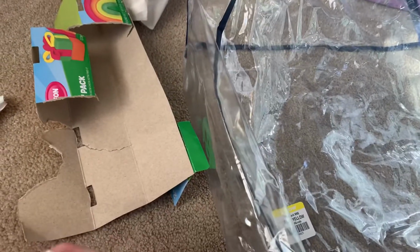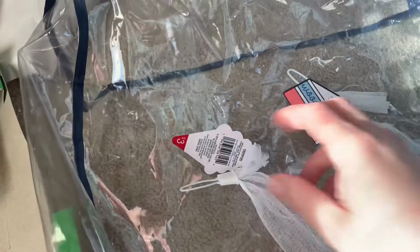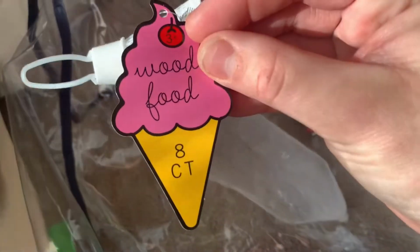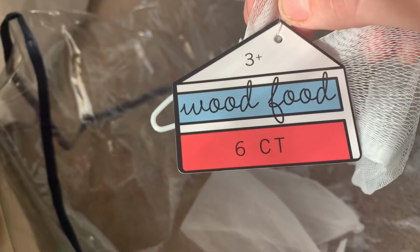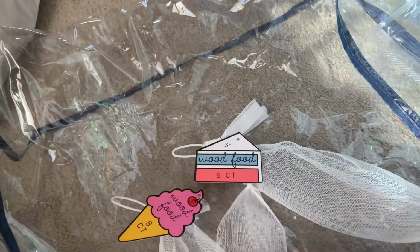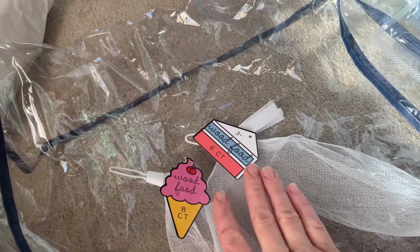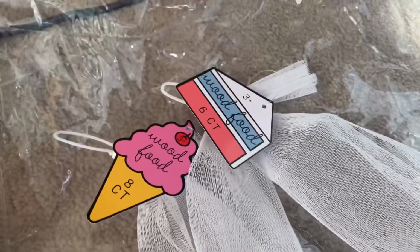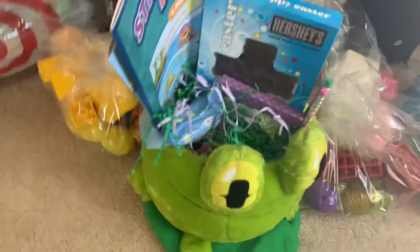Let's see. Ooh, this was my favorite find, actually. I got 2 of these from the Target Dollar Spot. They were the $3 each wood food. So we had like an ice cream shop. And here we had just like the grocery store type. So milk, cheese, cereal, and it's just a wood block. So I got 12 of them. So 6, oh, actually, I lie here. 8 and 6. Okay. And I split these up between my kids, and I also gave some of them to a friend.